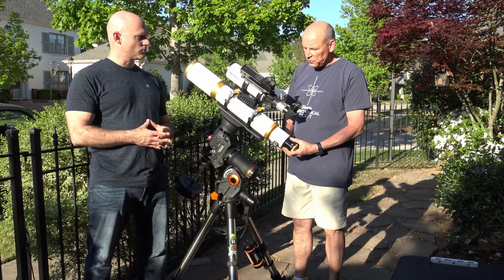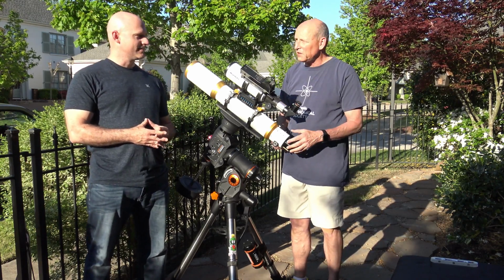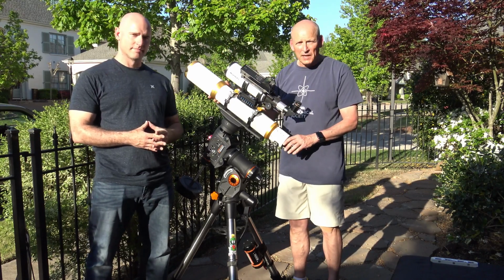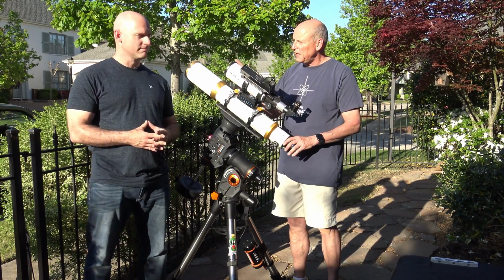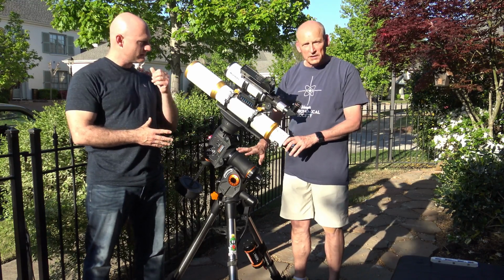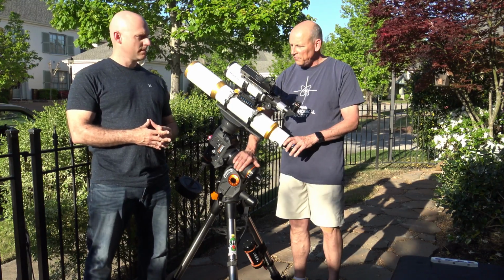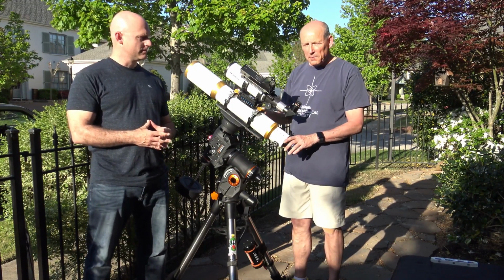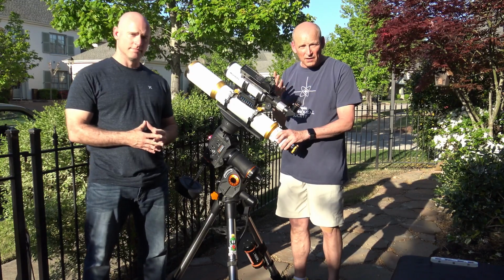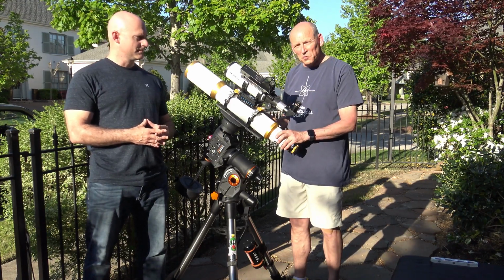Later on, we can get into some other things, like focusing, setup, different types of cameras, filters, you name it. But the place to start, I think, is always going to be your mount. Don't cheap out on your mount. Go big on your mount if you can. And then the next step, I personally would say a refractor for the first choice. After that, you can certainly move up.